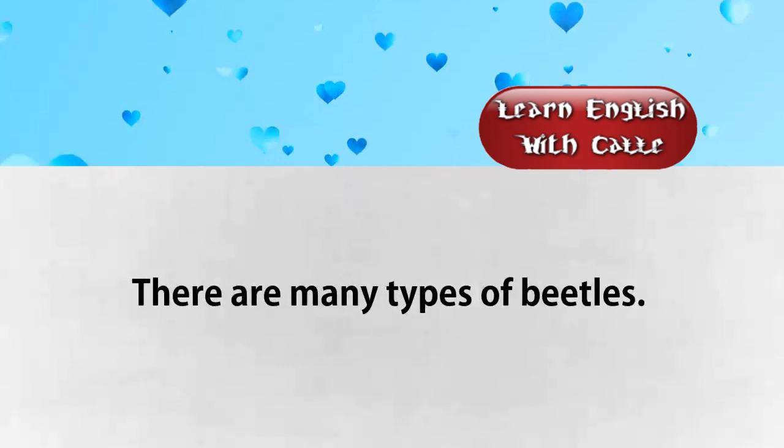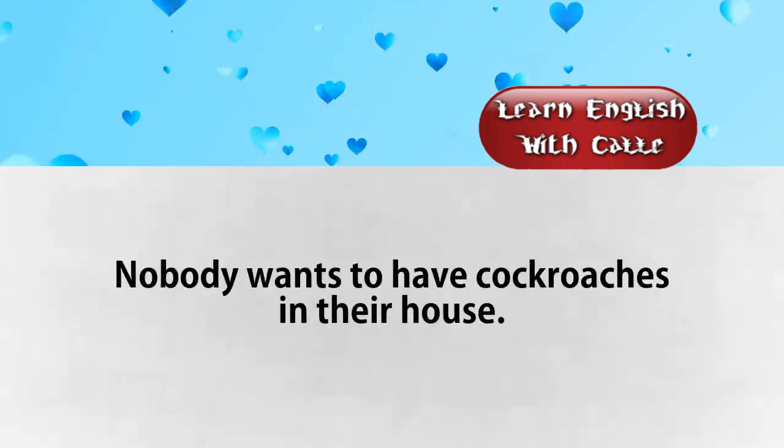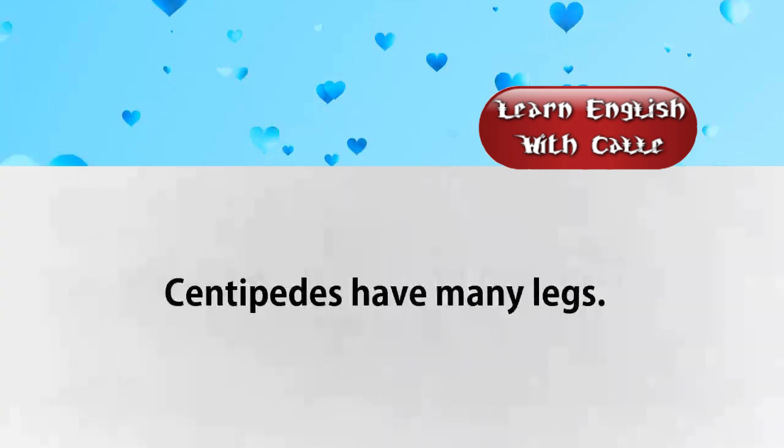There are many types of beetles. Nobody wants to have cockroaches in their house. Centipedes have many legs.